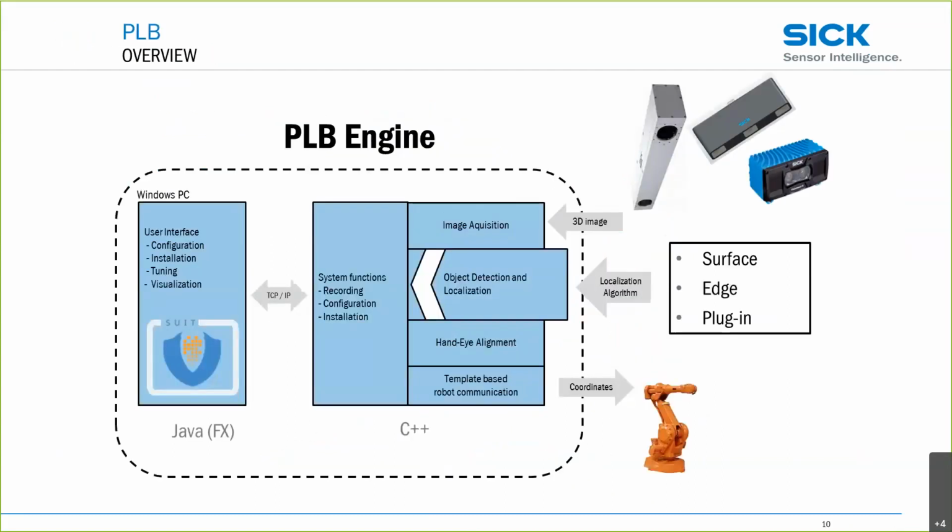The PLB engine, as we call it, is actually a modular software. So we can substitute different algorithms, different cameras, different types of robots. All of it can be in the one software. Under image acquisition, we have those 3 different cameras. Under our localization algorithm, we do have multiple algorithms. Today, we're going to be talking about 2 different plugins, which are our pipe plugin and our flat region plugin, which I'll explain in a little bit. We do have other algorithms, such as our surface algorithm, which is our CAD matching. We have Edge, which is our 3D pattern matching, among many other plugins.